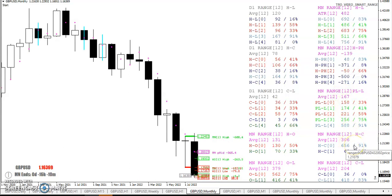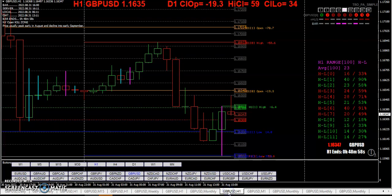The range of high minus close, 657 at the moment. Close minus low, 35. So it just pulled back about 10 pips. And looking at today's trading, yeah, it just pulled back 15 pips. It almost hit 50 at 49.7.